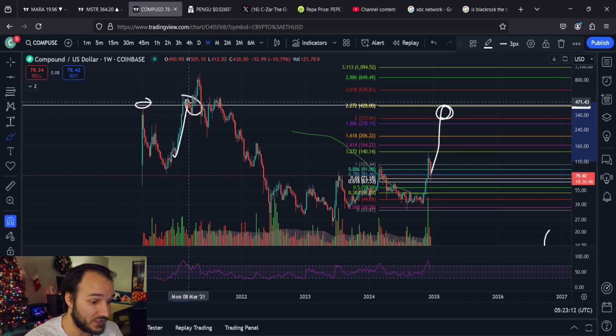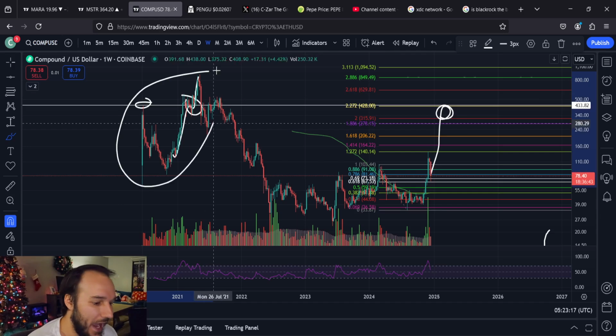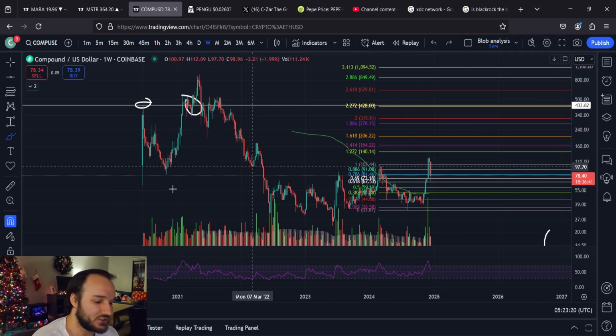Yes, this was the end of the move last time and the end of the cycle, but not every end of the move has to be the end of the cycle. This thing came out at the very end of the bull cycle. We're just getting started this time around, guys.